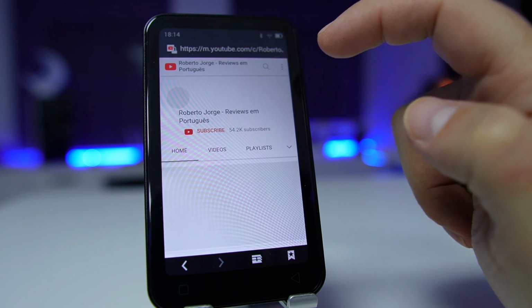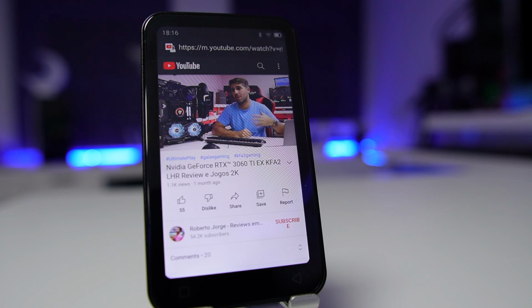Now it doesn't have that possibility, but having a browser, we will have the freedom to browse the internet. And I was talking about YouTube. We can go to YouTube mobile, for example, and we will be able to watch our favorite YouTube channels, or music YouTube channels, or video music YouTube channels, which is just awesome.